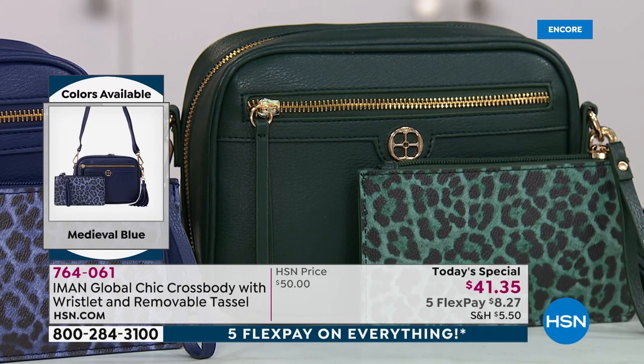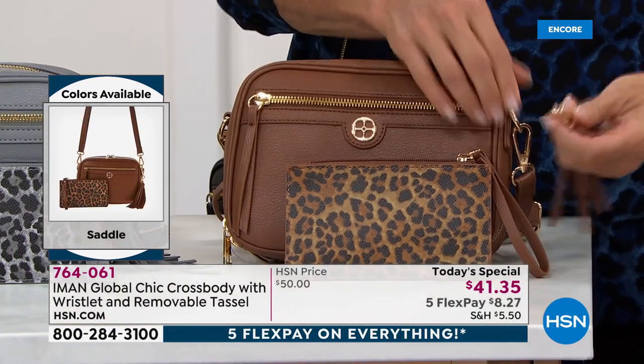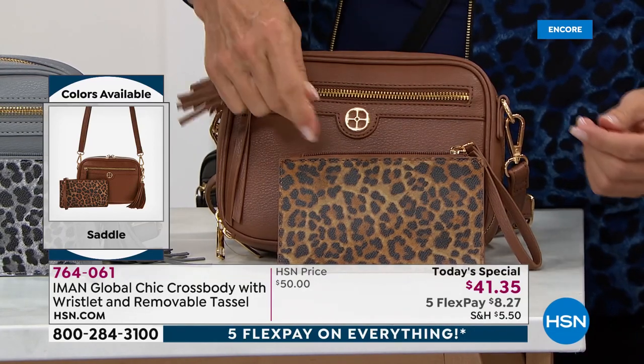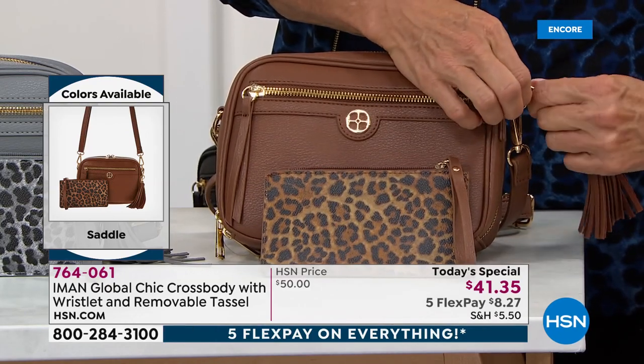Yeah, and I want to show you guys just a couple of details. Please don't forget, I love this. Every little detail, including all the hardware, is truly exceptional quality. You'll feel it when you work with it. You get the little fringed key fob. You can take it off, you can stick your keys on it, you can throw it inside, or you can use it, obviously, as an embellishment on the bag.